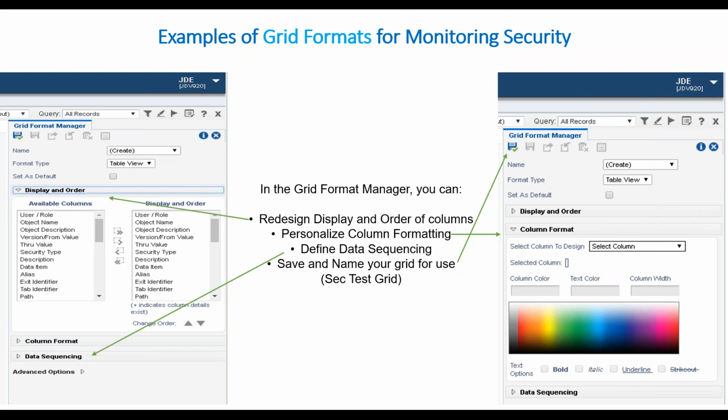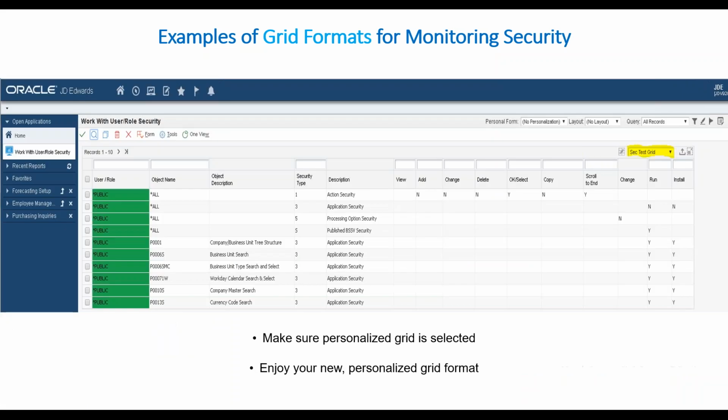And then obviously, once you're done with your construction or your grid format manager creating it, click the save button up in the top left corner of it with the green check mark, and you will have what the next slide will show us.